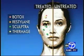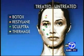Remember, Kathy had half of her face done, 4 procedures. She had Botox to smooth the lines on her forehead and to ease any crow's feet around the eyes. She had the filler Restylane in and around her lips. Sculptra was used to restore her cheekbones and fill under her eyes, and Thermage was used on her eyelids, her forehead, her cheeks, and her neck.